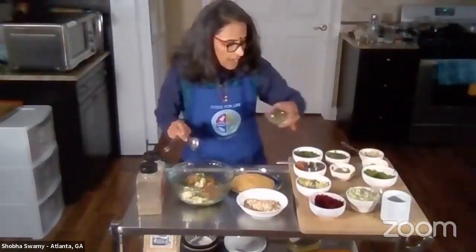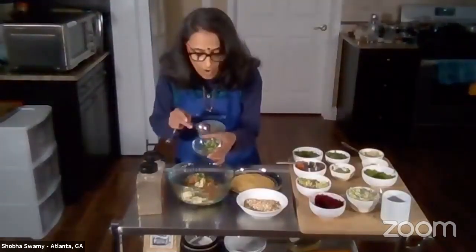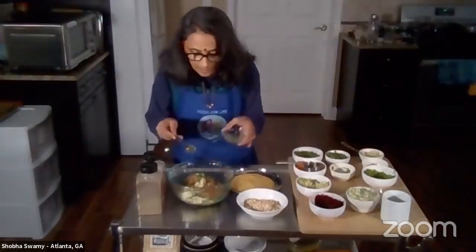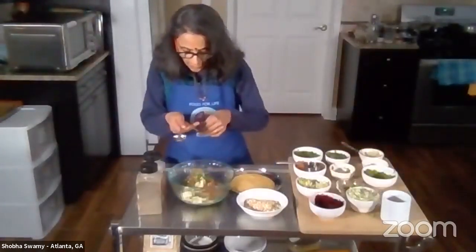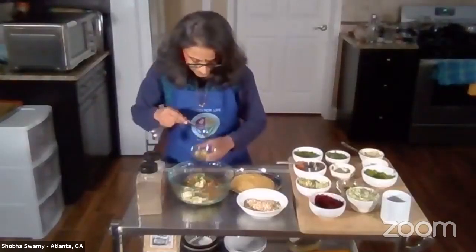And then I'm going to add probably half a tablespoon of chopped serrano or Thai green peppers, anything that's a little more spicy than the jalapeno itself. Then I'm going to have a teaspoon of ginger, just fresh grated ginger.